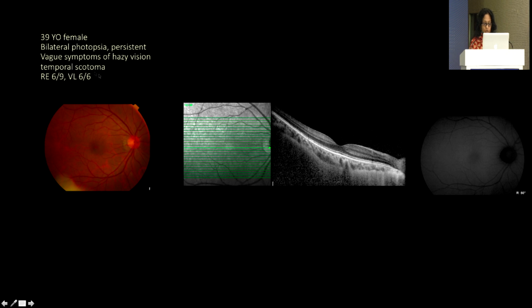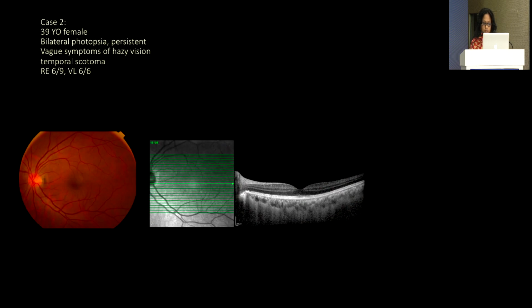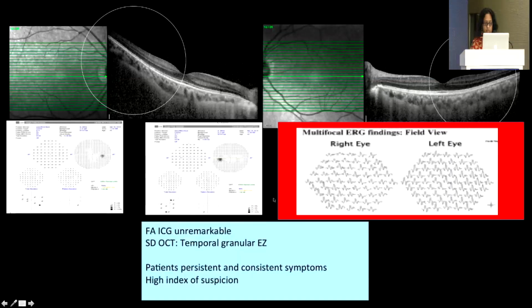Now, this patient also has very good vision, but persistently complains of seeing photopsias and visual loss in the temporal fields. If you look at her, you really can't tell very much on the color picture, and the OCT at a cursory glance will not tell you anything unless you critique it a little bit. This is her fundus photograph, and this is her left eye with a similar kind of picture. So what is it that is actually wrong with this patient?